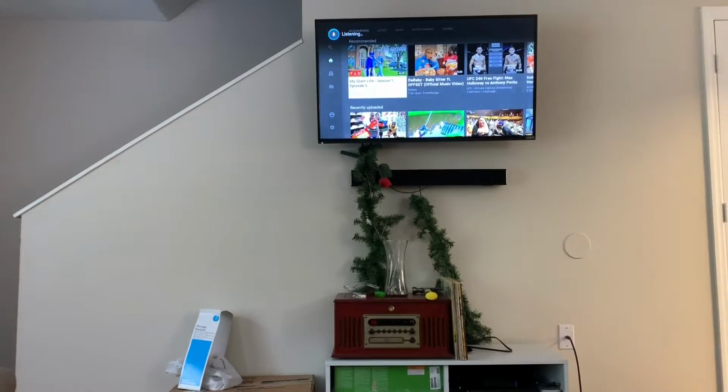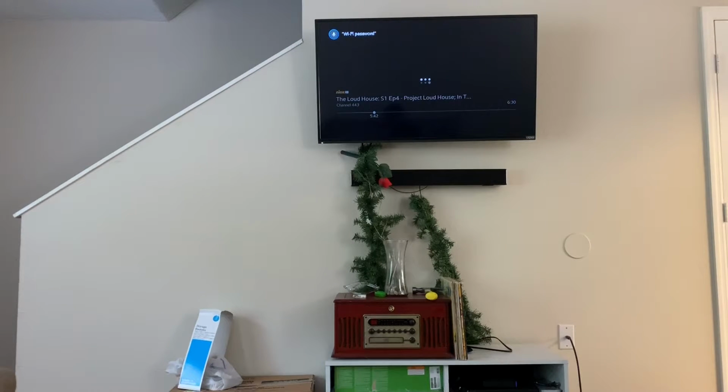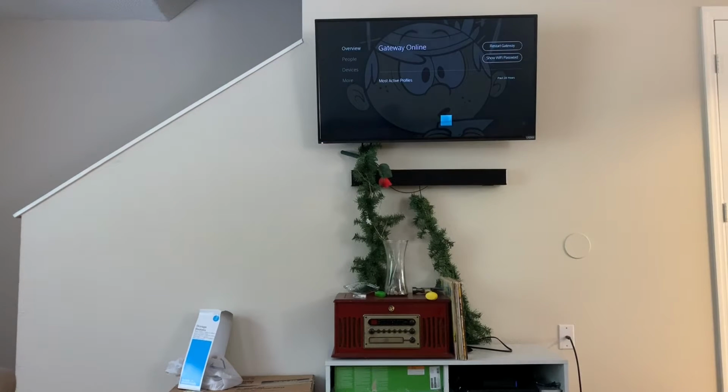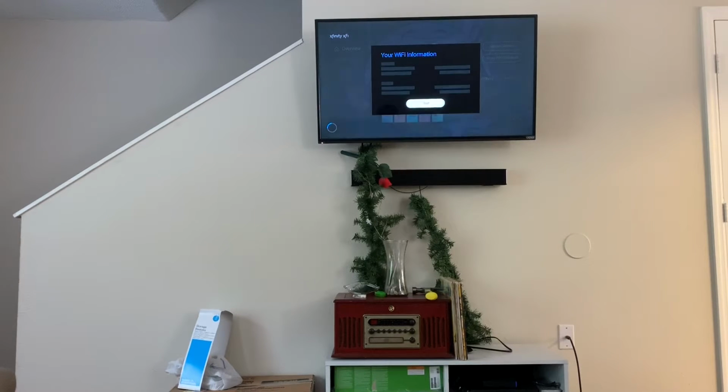You can also use your remote for the Wi-Fi password. What it will do is bring up your Wi-Fi and the password underneath it, and like the IP address, I believe it is. In this clip, I obviously did not reveal all of my information, but I do keep it here because I do let guests know that that's how you can get the Wi-Fi information.